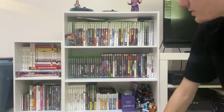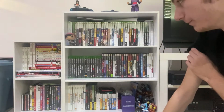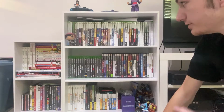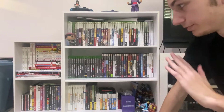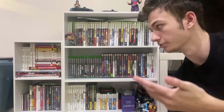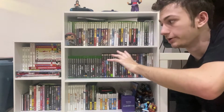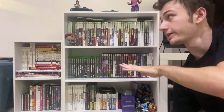So I got Lego games here. That's probably my biggest collection. It's 7 games. I think my second biggest is probably the Call of Duty series, at least on disc. If I was including games that are digital as well, it would be Call of Duty because I own a lot more cards than I do Lego games. But in terms of on disc, second biggest is Call of Duty.